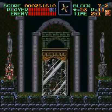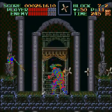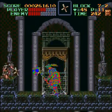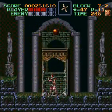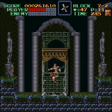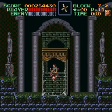So yeah, speaking of axes, here's the boss of stage 7. It's a giant sentient suit of armor. And as you can see, my strategy hasn't changed. It's just triple boomerangs and then whip him once he gets into range. And really, that's all there is to it. I apologize, the bosses in this game just are not very entertaining. They're so very easy to kill if you've got the proper weaponry like I do.